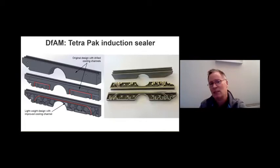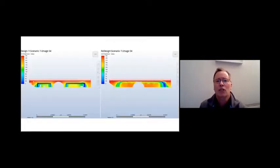You can see it printed in, I think, 17-4 PH stainless steel on the right there. But just to show you the simulation of it, the one on the left is the old design with a hot spot in the middle, which means it's going to take longer to cool or potentially overheat and burn the polymer when it's sealed together. The one on the right shows you a nice even temperature distribution. We unfortunately weren't allowed to move the inlet and the outlet because it had to fit on an existing machine. In a perfect world, we would have been allowed to move those as well to make it even better.